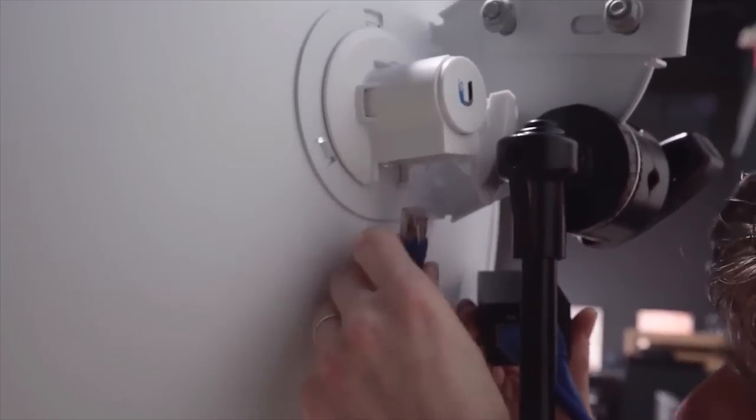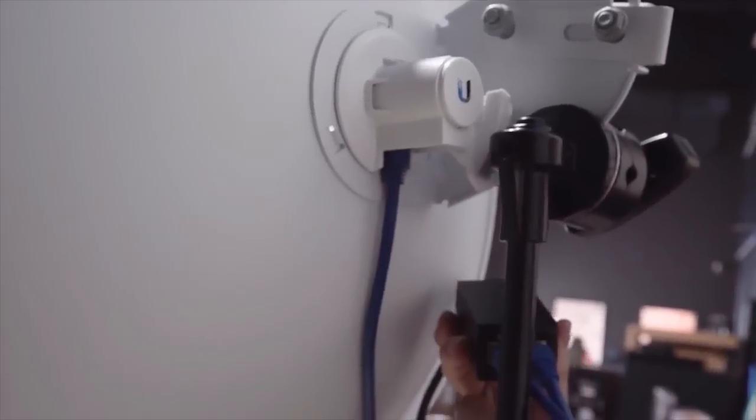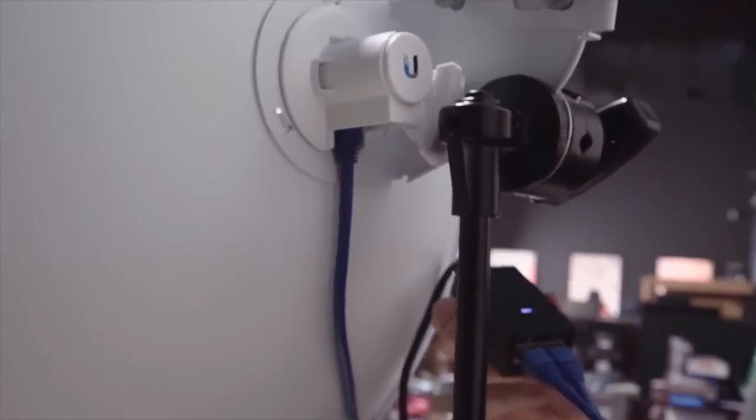Okay, so the PoE adapter here is optional if you have a power over Ethernet switch, but not everyone has one of those, so we're gonna show it using the adapter.